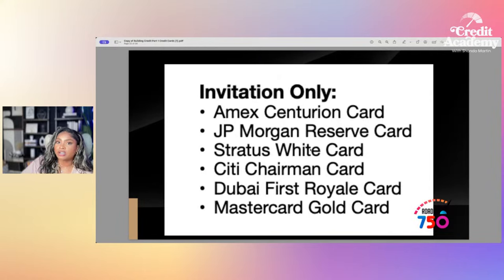And then invitation only cards, you have to be invited to apply. So Chad, we don't have to spend a lot of time on this. Everyone knows about the black card, which is the Amex Centurion card, the JP Morgan Reserve card, the Stratus White card, the Citi Chairman card, the Dubai First Royale card, and the MasterCard Gold card. So these are, again, invitation only. You have to be invited to apply. You have to spend a certain amount. And child, the Centurion card, the black card, has a $10,000 annual fee. It's insane, right? A $10,000 annual fee.